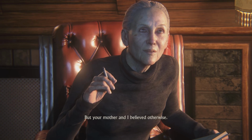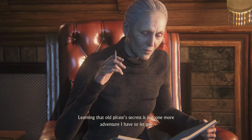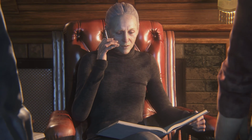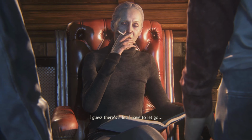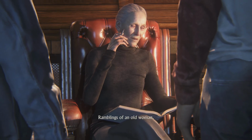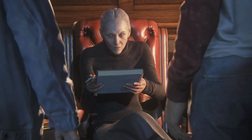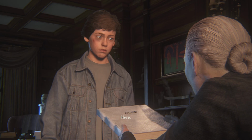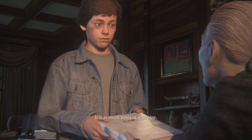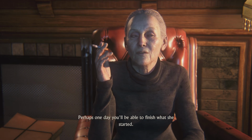But your mother and I believed otherwise. Learning that old pirate's secrets is just one more adventure I have to let go. I guess there's a lot I have to let go. Forgive me. Ramblings of an old woman. Here. It is as much yours as it is mine. Who knows? Perhaps one day you'll be able to finish what she started.